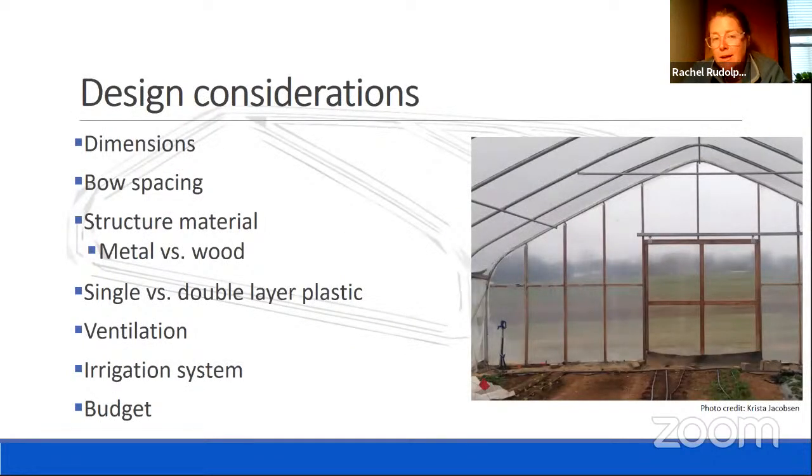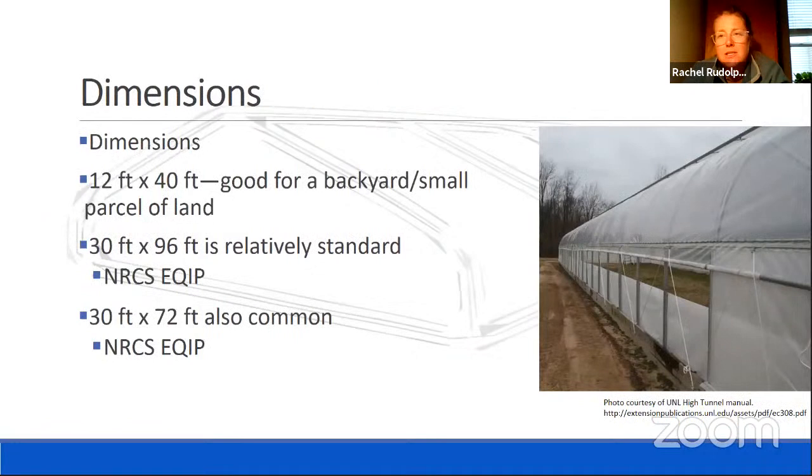So we'll talk about dimensions, bow spacing, structural material, the layers of plastic, ventilation, irrigation system, and the budget. So dimensions, the tunnels come in all shapes and sizes. You can get a lot done on a 12 by 40 or a 15 by 44-foot tunnel. Those aren't very big. They'd fit in a backyard. You can grow a lot in those.